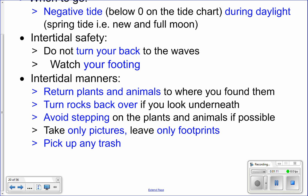If you do pick up rocks and look underneath them, turn those rocks back over, same reasoning. And if it's possible, try to avoid stepping on things, but sometimes it's just not possible. And then take only pictures, leave only footprints. So don't take all the shells with you, and don't leave trash and stuff like that. And if you do see trash, pick it up. All right? So those are just your intertidal manners.